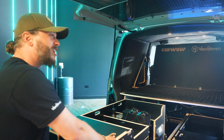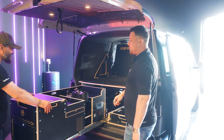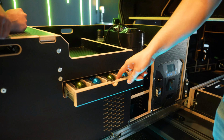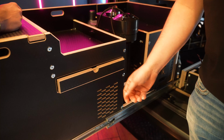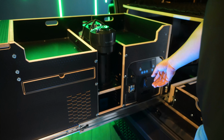You've geeked out on this one, Jay. It has gone full geekery on making a cup of coffee. So, push to touch on here. Coffee pods. Love it. Soft close on there. And then we've got all of the power management system on here.